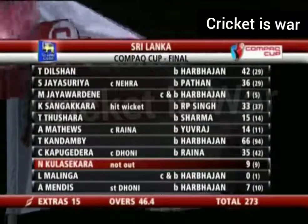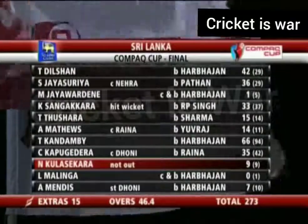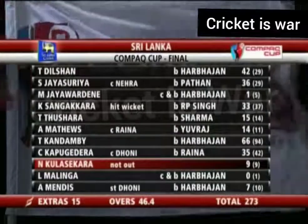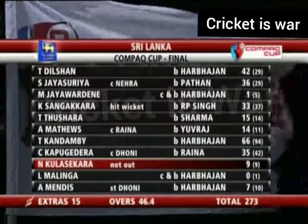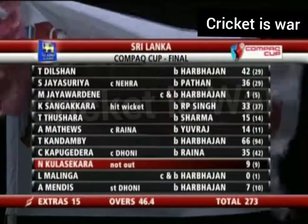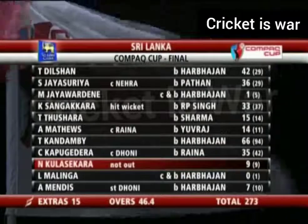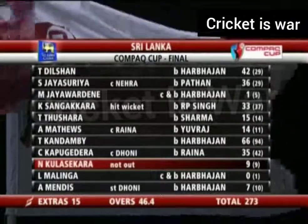Got pretty tight at one stage, around about the 42nd over. It sort of fell apart for them, but some good individual performance there from Dilshan. He was off like a rocket, 42 off 29 balls, and Jayasuriya 36 as well. Then 33 from Sangakkara, and a bizarre dismissal. I'm not sure you'll ever see that again. And Kandambi, 66. Played extremely well, and he's certainly a find in that middle order.